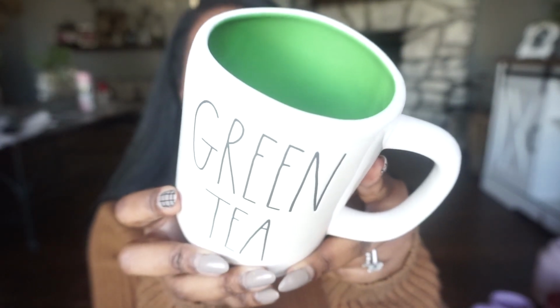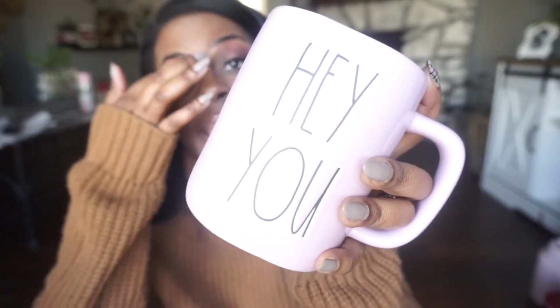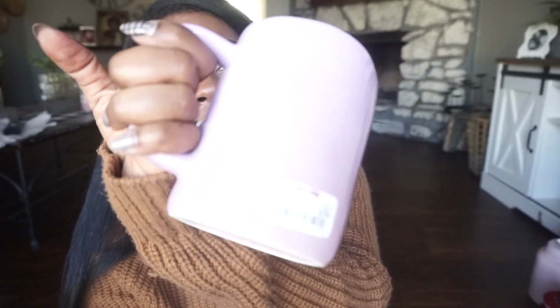The next thing I found was this green tea with the darker green. This does come in a lighter green interior. This was found at TJ Maxx. The next mug I got is just this really cute purple Hey You. I found this at TJ Maxx. Now this is another color that would have been perfect for Easter and spring. I don't know, I may just utilize this for Easter. Find a decal and use the back. I do have a few ideas coming up for that I wanted to share with you guys.